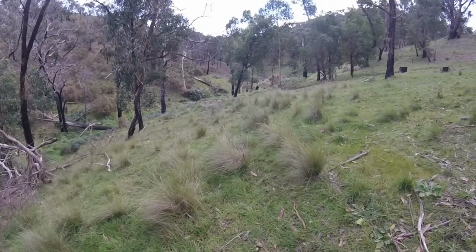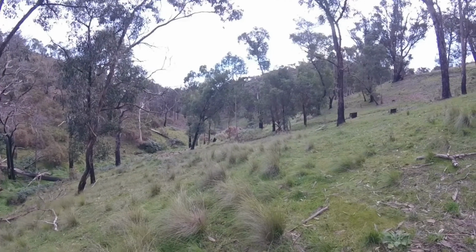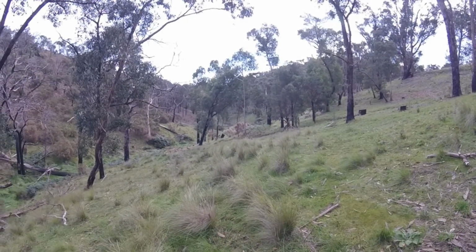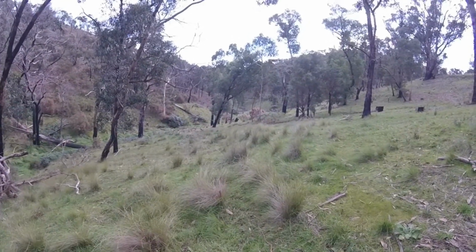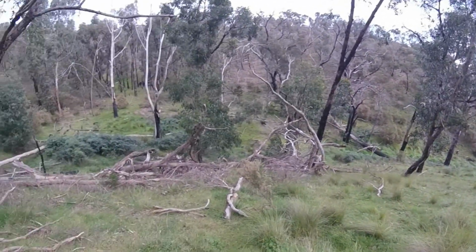So if I was to do it in future, I'd continue this along, and then the trees that are directly in front of the camera, those two small ones, behind there is the bottom of Slippery Hill. I'll build an access road all the way through there. That would allow me to have an absolute loop of access road on the property, which would be ideal.